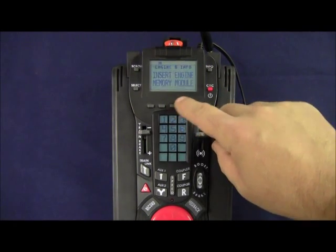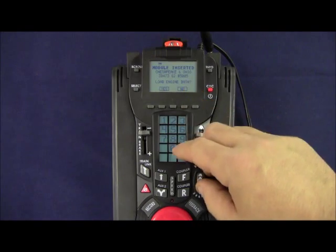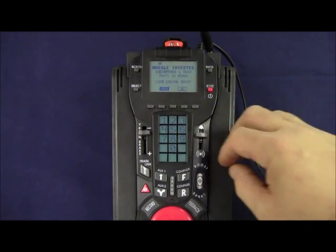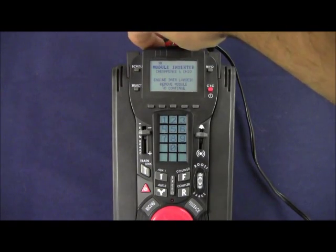We'll press the info key. We'll press the load key. It tells us the module is inserted. It's a Chesapeake and Ohio 38473 S2 number 5005. Load engine data. We press yes. It tells us the engine data is loaded and we can remove the module to continue.